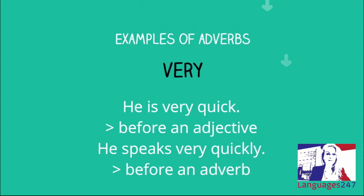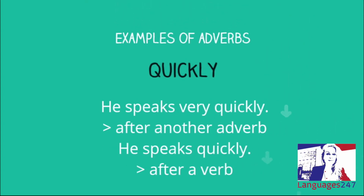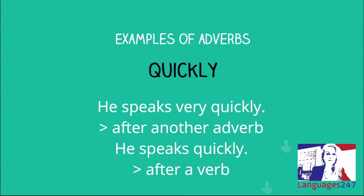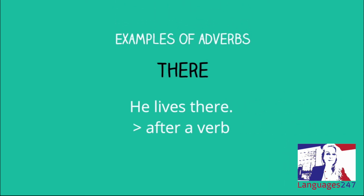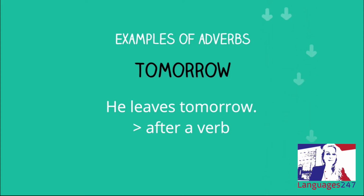He is very quick. Very is before an adjective. He speaks very quickly. Very is before an adverb. He speaks very quickly. Very is after another adverb. He speaks quickly. Quickly is after a verb. He speaks well. Well is after a verb. He lives there. There is after a verb. He leaves tomorrow. Tomorrow is after a verb.